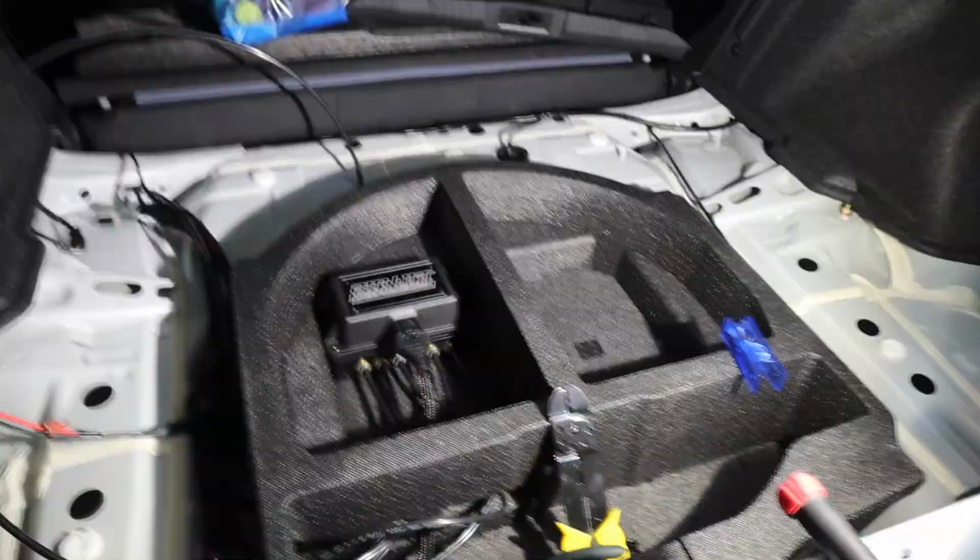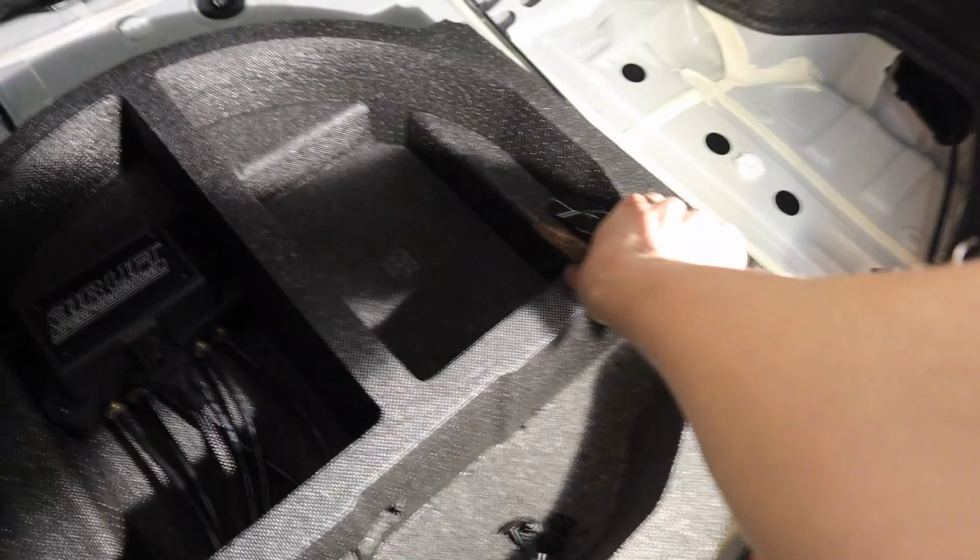Pretty nice and simple, honestly. I'm pretty content with this whole trunk setup. It's nothing crazy. People do hard lines and crazy trunk setups, but I just wanted something that's pretty clean. Honestly, pretty proud of how it came out so far.